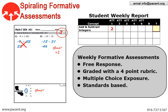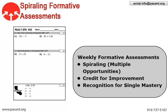At this moment in time the student has 2 points. However, as our demonstration will show, the student gets several opportunities to correct his mistakes and demonstrate mastery. This assessment represents the second assessment in the 3-week spiral. What we mean by spiraling assessments with multiple opportunities is that students automatically get a second and third attempt on each concept, embedded in each weekly formative assessment.